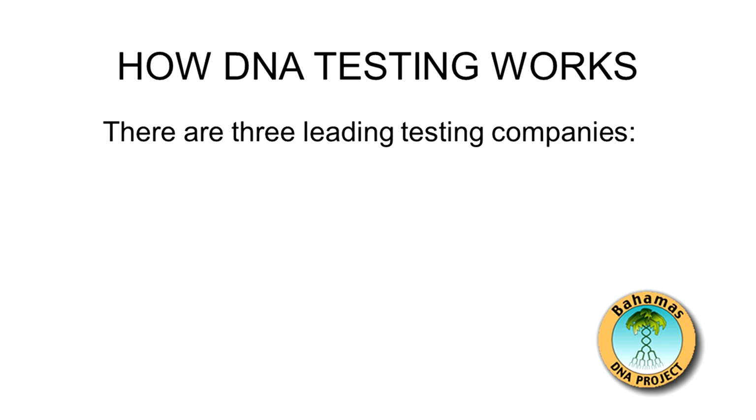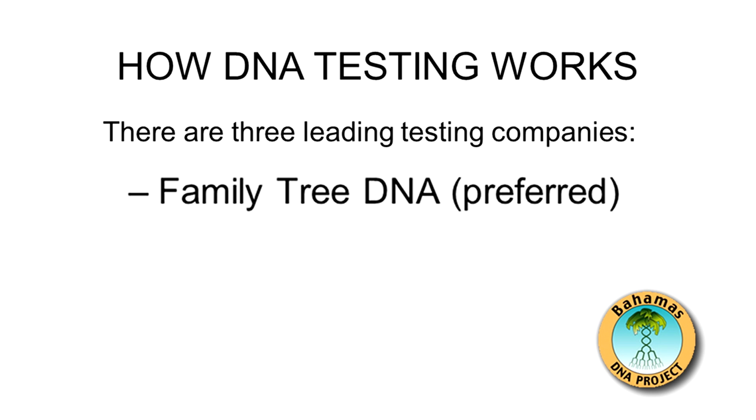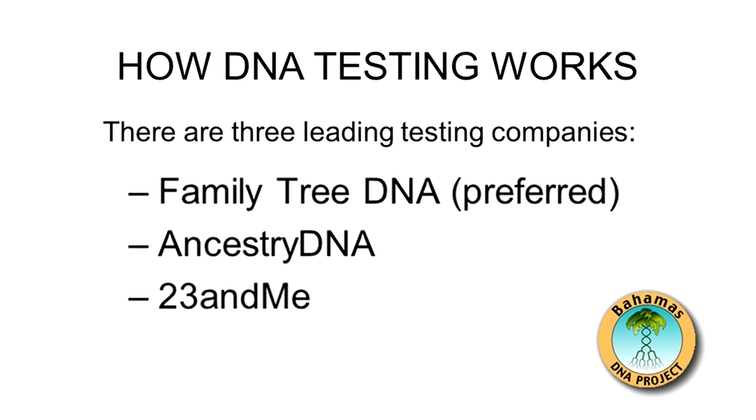There are 3 different major DNA testing companies: Family Tree DNA, which is useful because it tests Y chromosome and mitochondrial DNA, as well as autosomal DNA. And then there's also Ancestry DNA, which does an autosomal test, and 23andMe, which does an autosomal test. And the Bahamas DNA Project is using results from all 3 labs.